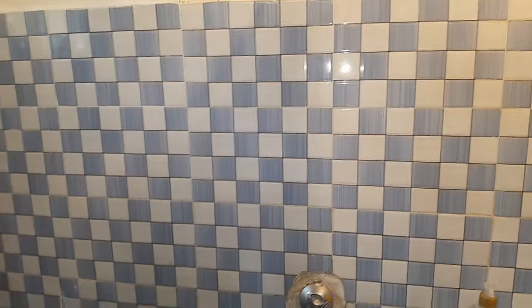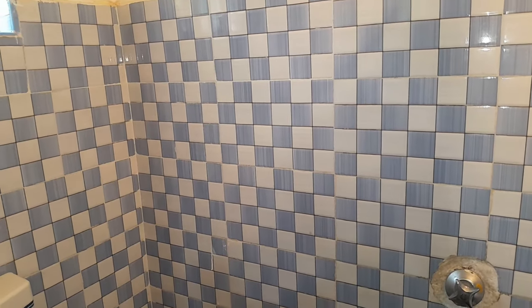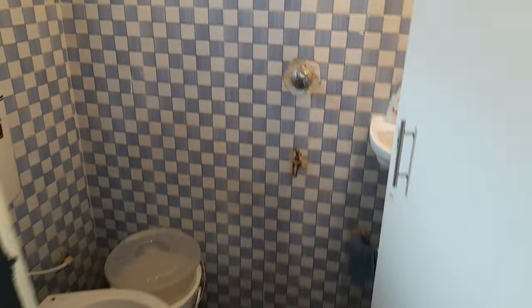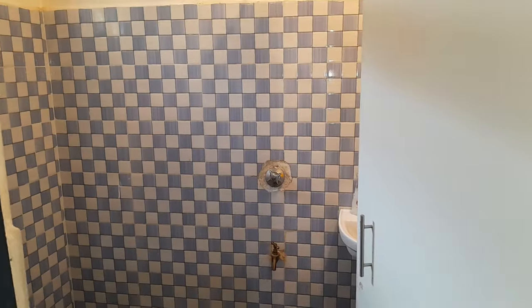Yeah, I love the tiles. But my house didn't have this type of tiles. I think every house has different tiles. Mine were white or I don't remember what color. I love these, they are so easy to clean and to maintain. But yeah, that's the toilet tour.